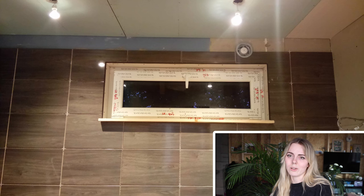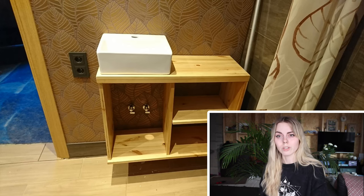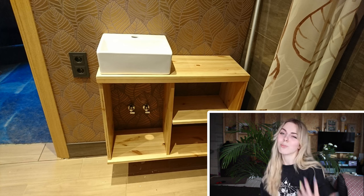A ledge in one wall was finished by putting a wooden sill on top of it for plants, for my airbrushed painting, and we finished our windowsill the same way. We built our own sink cabinet and floating shelves from wood again.